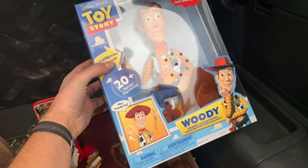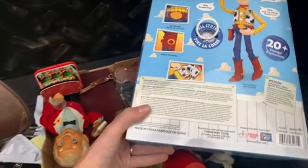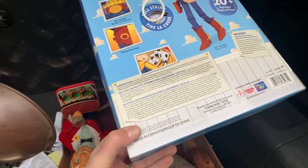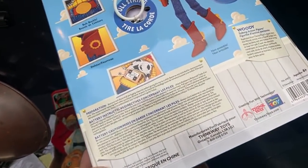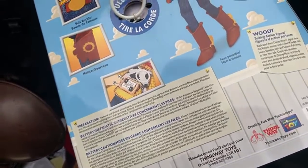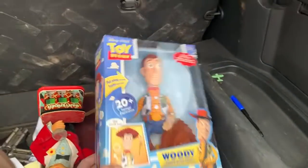Here's the original Toy Story Woody. I think it's from, let's see, what year is this from? If it's from the 90s, like 96 or so, it's going to be from the original show. It might be a little bit newer than that. A lot of times they put the date on the back, but the fact it has a website on the back, well, it doesn't matter, it's still kind of neat.